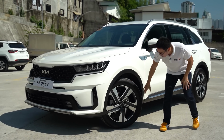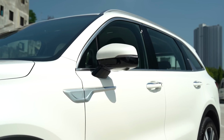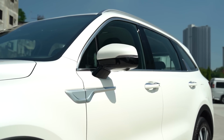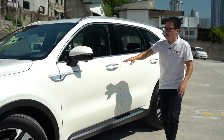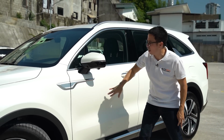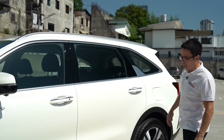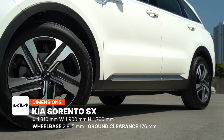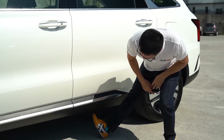So you've got 19s on there and disc brakes all around. You've got some chrome accents found around the windows, all the way from the A pillar, all the way back to the D pillar, and also underneath. Some faux chrome here, and then repeaters on your side mirror, some nice roof rails as well, and some decent ground clearance found down below. I'm a size 8, so just imagine how much bigger that is.